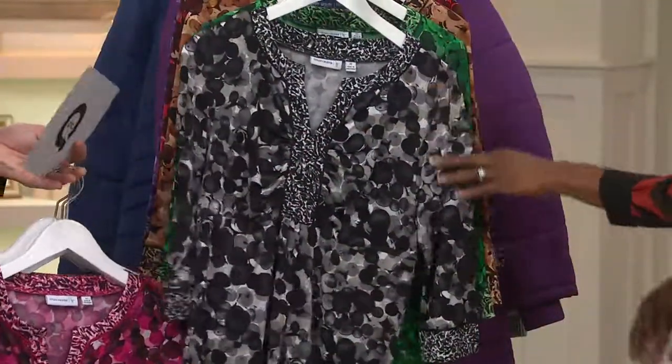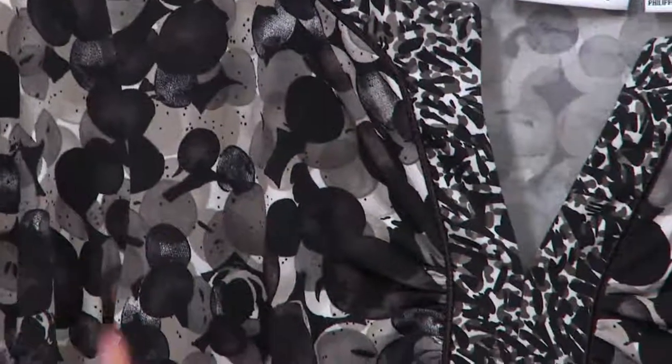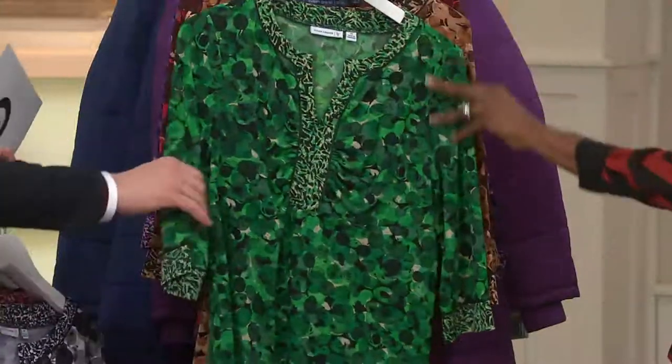This is your black. Everybody needs great staple pieces in their wardrobe. Absolutely. This is a great way to step into print, but stay kind of neutral with your blacks and your grays. Loving that. This right over here, that's your green.